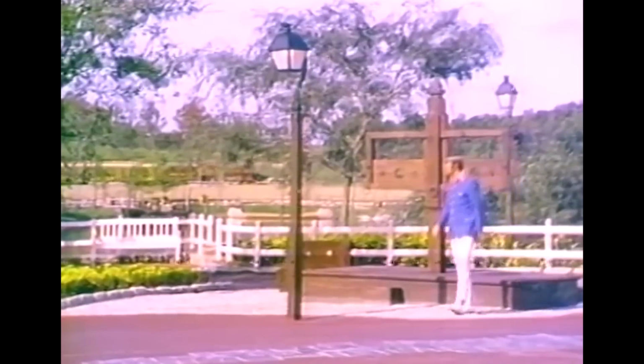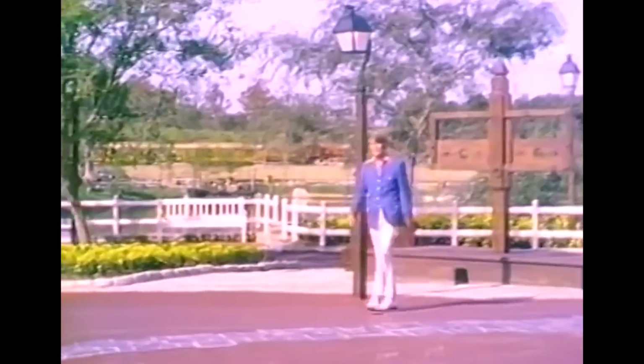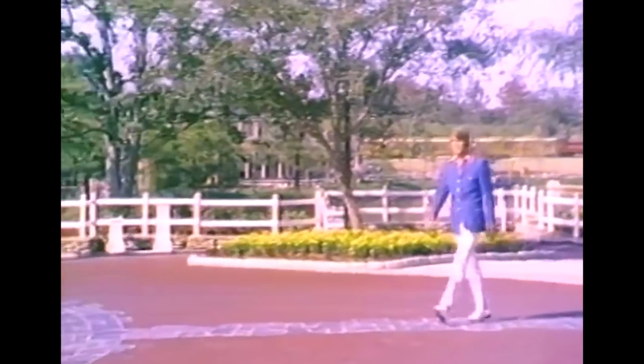This here is Liberty Square. It's the heart of Disney World. And I'll tell you, it's a great place just to think and feel.